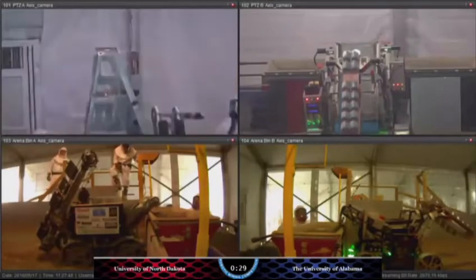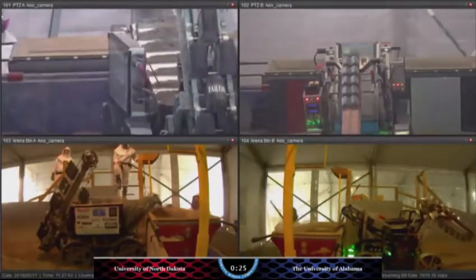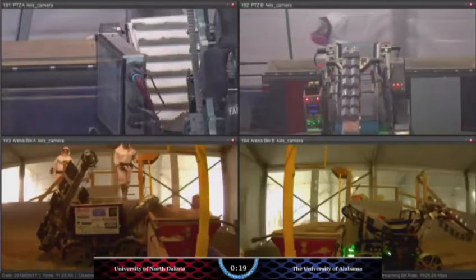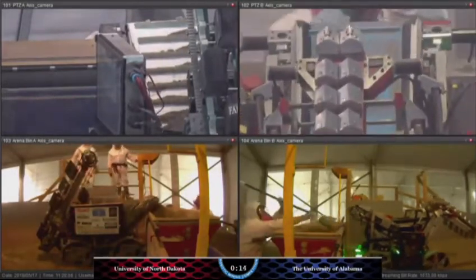Can you talk a little bit about, as the run is about to conclude here, what happens to these robots once they complete the run? Can you explain to me that process? So what do the teams do once the run is completed, where do the robots go?